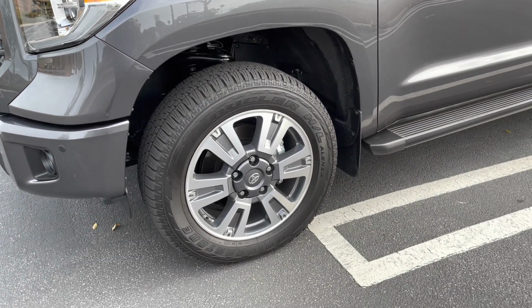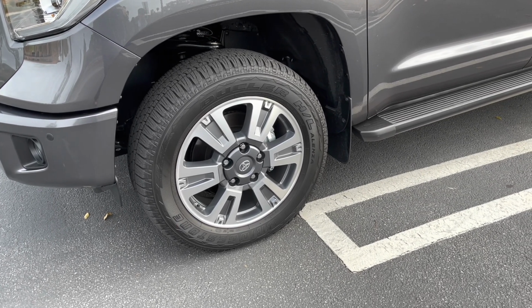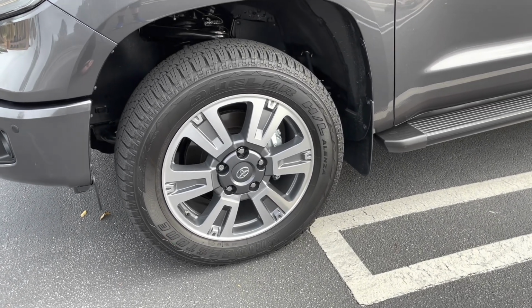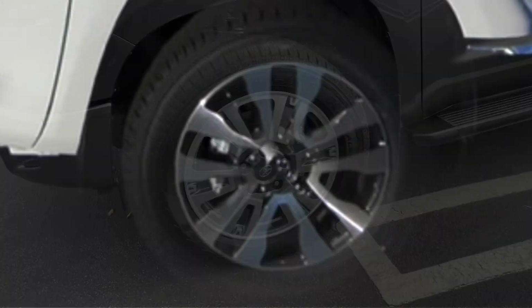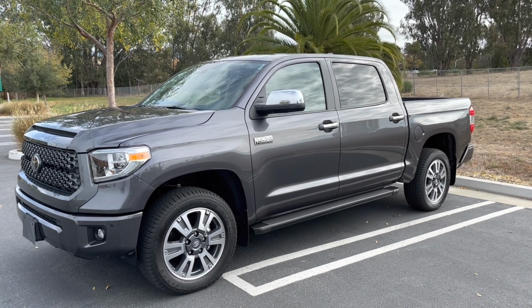Also on these rims, on these wheels, this one, in my opinion, is a better looking wheel than they offer on some of the Platinums. So some of the Platinums come with this setup right here. Some of them come with what I'm gonna call the Cadillac setup, and they really are not very aggressive looking at all. So the long and short of the outside of the vehicle is I think it's a fantastic vehicle.